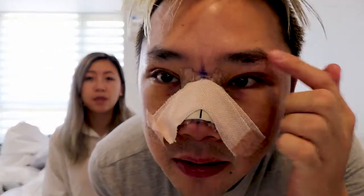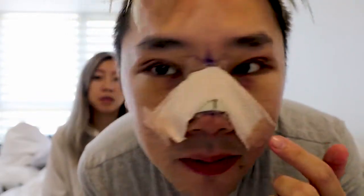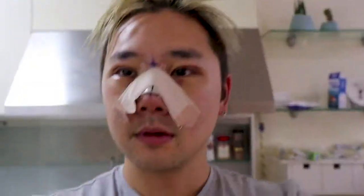The bruising's definitely gone down. I'm still using the ice packs at night. But I think it's been healing a bit faster than I expect. So a couple of days more till all of this comes off on Saturday, so pretty excited. I guess we'll see how it goes.